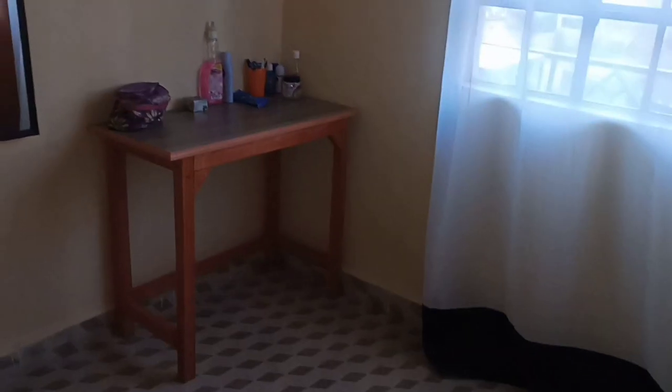Now here is the final look of the bedroom. Very simple, functional, and we love it.